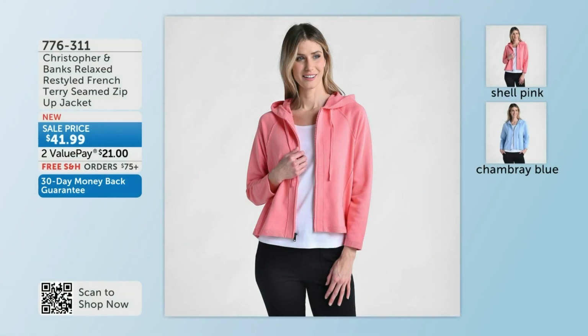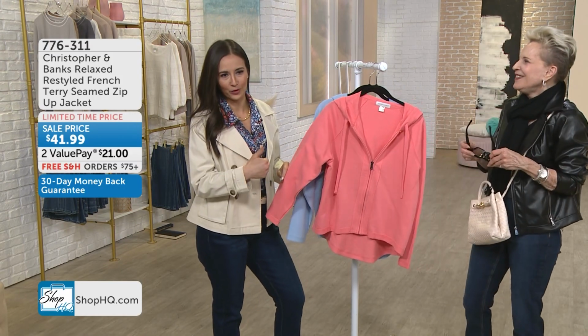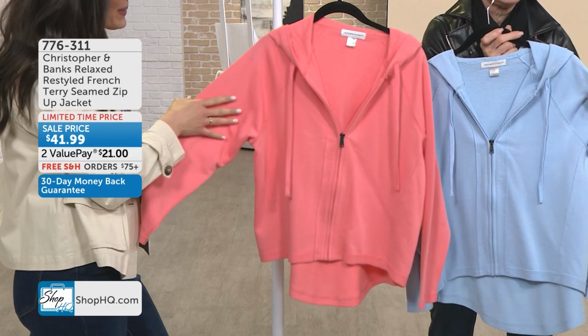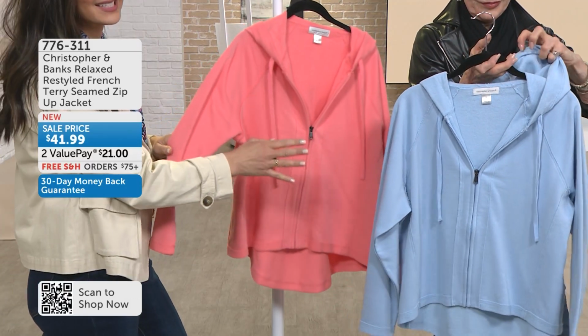Also, here we go. In our little Christopher and Banks Terry Seam Zip Up Jacket, it is in the shell pink or the chambray blue. Okay, this is cute. This is every day for me. This is real life in my world. You want to be comfortable, mama wear, grandma wear. You want something still cute and practical. Two great colors. You have the shell pink, which is the one up front, and then the chambray blue, which is a very nice light blue.